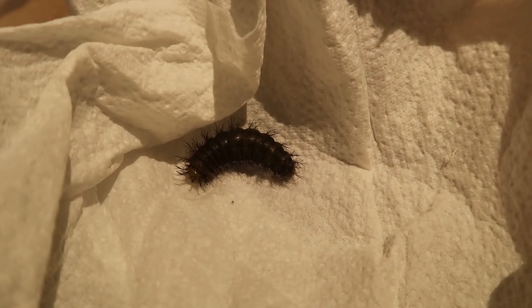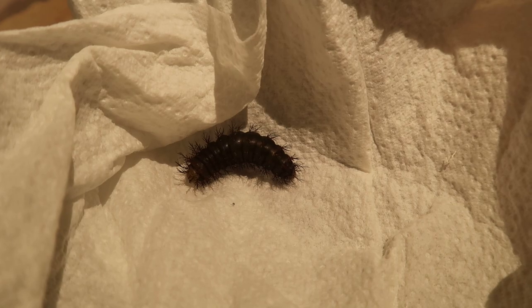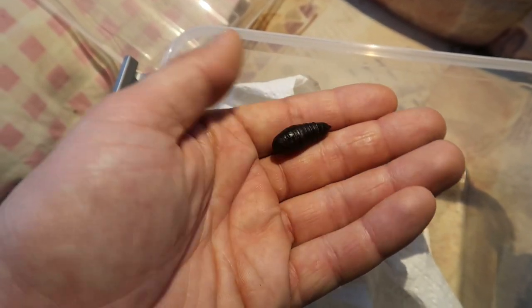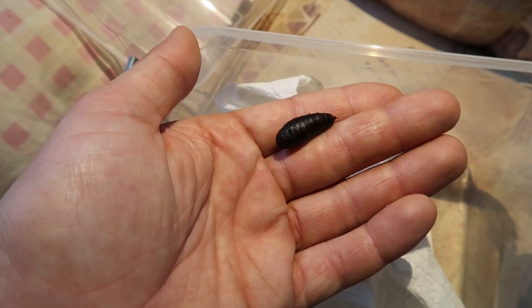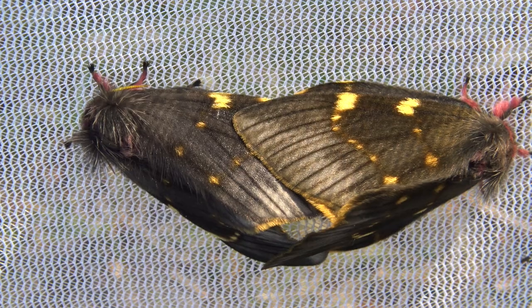These guys pupated in paper towels and did not spin a cocoon at all. This species pupates underground without spinning any form of cocoon. I kept them underground for about 10 months and only then, after hibernating, these moths popped out.